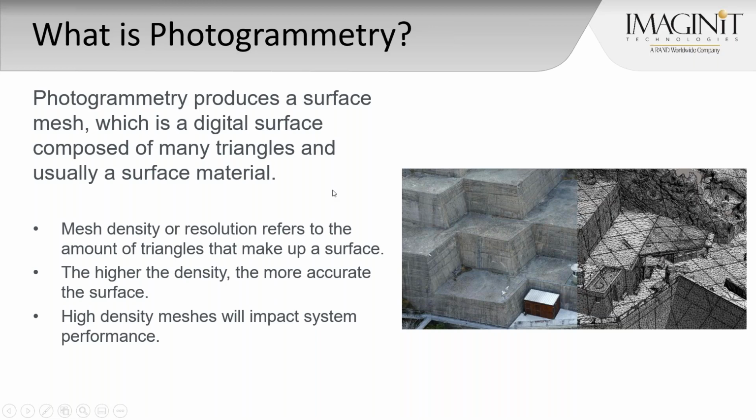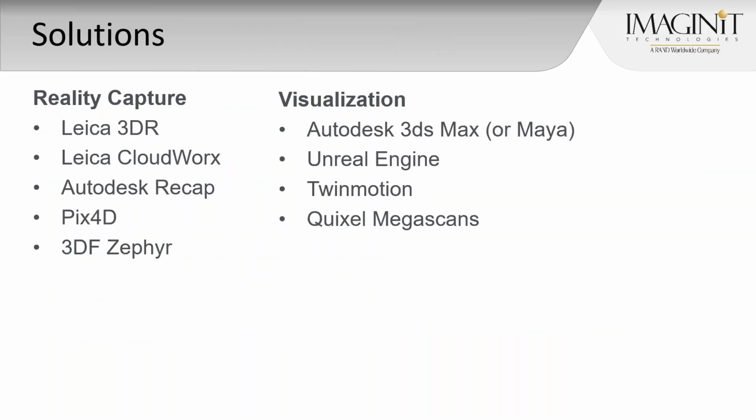One thing to keep in mind is that with both laser scanning and photogrammetry, the higher the density of the points or the mesh, obviously there are going to be hardware limitations. So it's always something you have to be mindful about when gathering this data as well. And we'll look at some of the different levels of detail that we can use in this process.